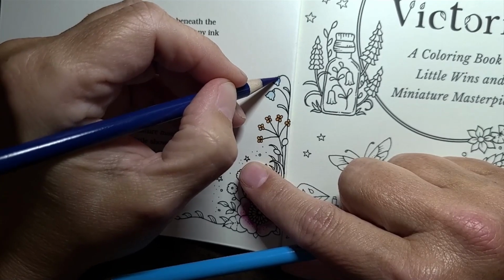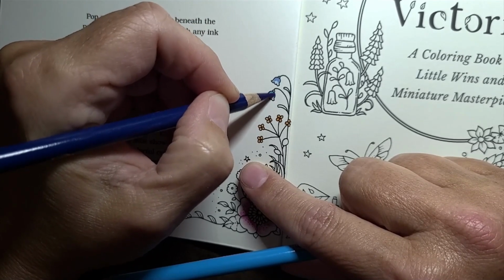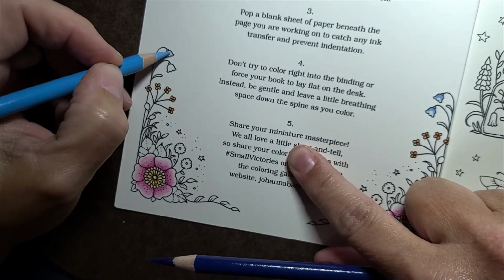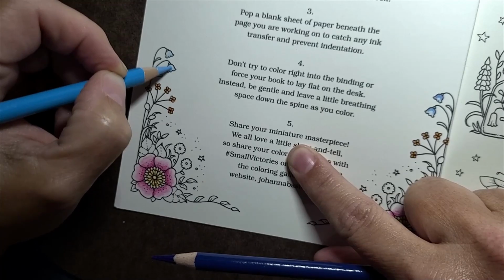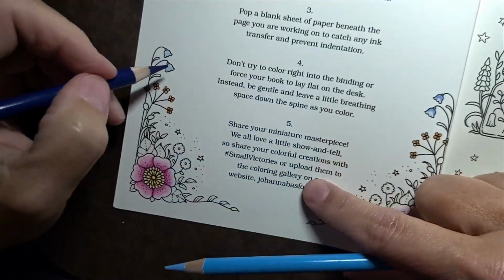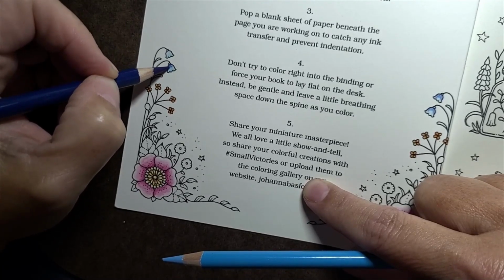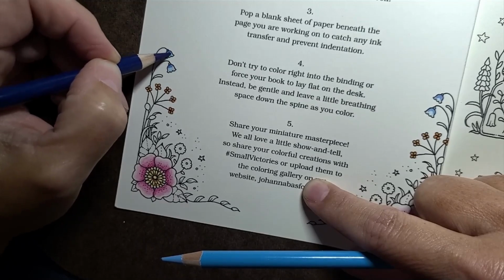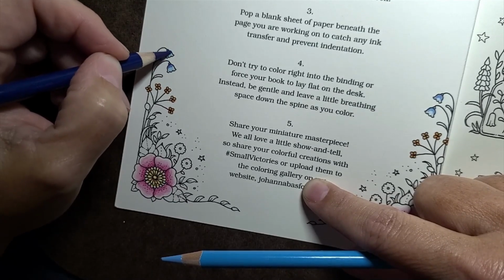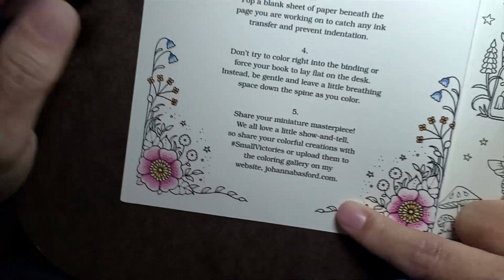And I will keep track of the colors I have used, and they will be listed on my blog post for this episode. They're definitely not as soft as the Brute Funer squares. It's a little bit harder to get the color to stick to this smooth cardstock on the cover.